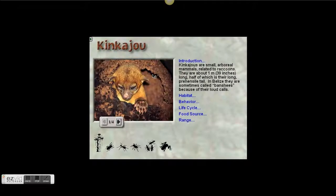There it is. These animals are small arboreal mammals related to raccoons. They're about 1 meter long, half of which is their long tail. In Belize, they are sometimes called banshees because of their loud calls.